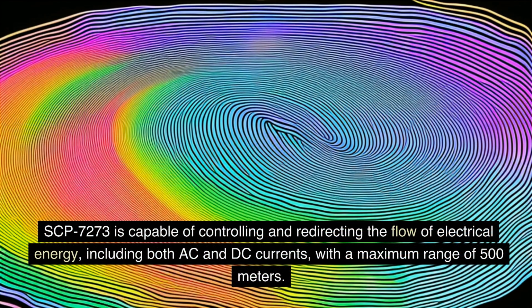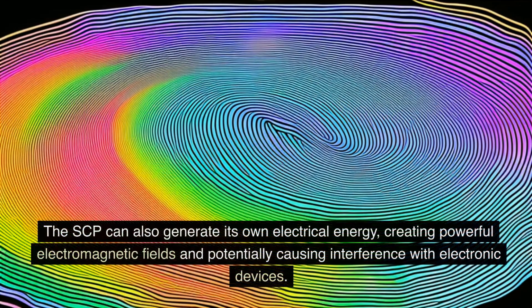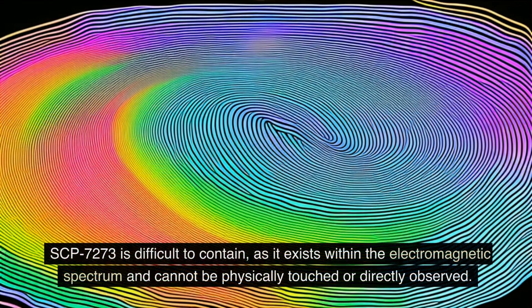SCP-7273 is capable of controlling and redirecting the flow of electrical energy, including both AC and DC currents, with a maximum range of 500 meters. It can also alter the frequency and voltage of the energy it manipulates, making it able to overload or damage electrical equipment. The SCP can also generate its own electrical energy, creating powerful electromagnetic fields and potentially causing interference with electronic devices. SCP-7273 is difficult to contain, as it exists within the electromagnetic spectrum and cannot be physically touched or directly observed.